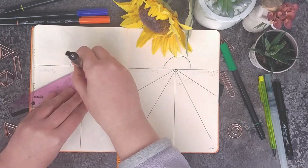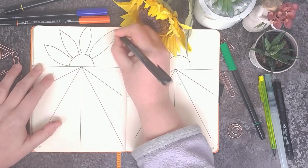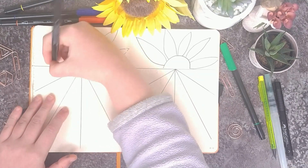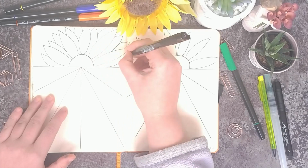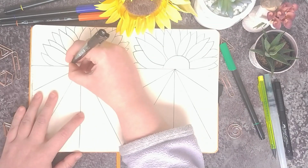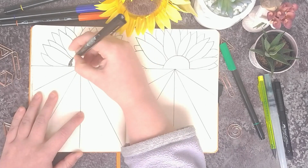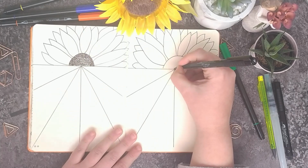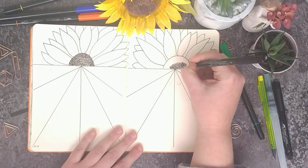And now I'm doing a weekly spread for the first week of February, and I have decided to make the sunflowers literally look like suns in the spread, just to have a bit of a different layout, create a bit of variety. Again, sorry the lighting's not great. I was doing this in the middle of the day, and the sun was actually shining quite bright through the window.